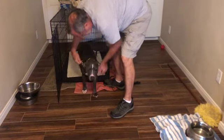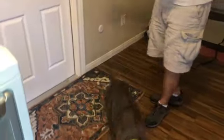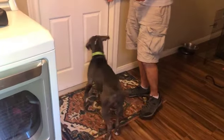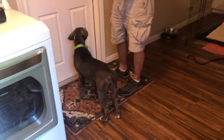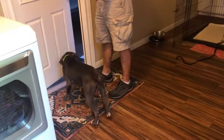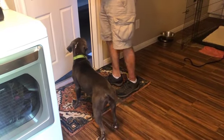The other thing we're working on with her is to not barrel out the doors when I'm trying to get her food or something. So here's a back door. She's supposed to stay on this side of the door. And when I open the door, she knows there's food out there. So I have to sometimes kind of close the door to let her know she's not supposed to go out. But when I do this, she knows to back up. And now I can walk out the door without being knocked over.